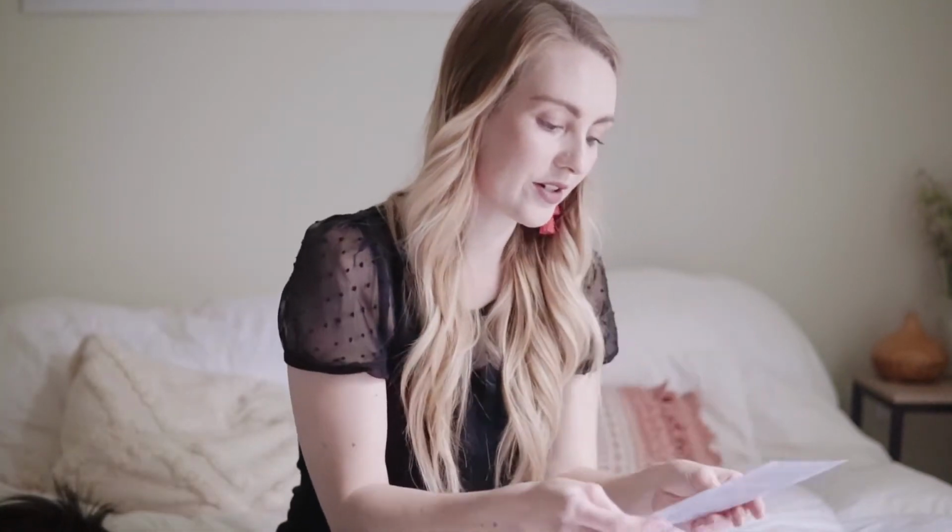And this paper is so soft. It feels super, super nice. Wow, that's really beautiful. Cool. Ooh, this turned out super cool. All right, let's see if I can put this behind it.